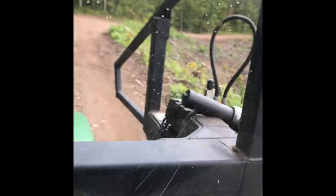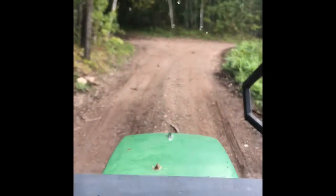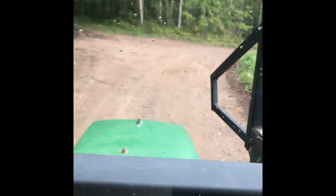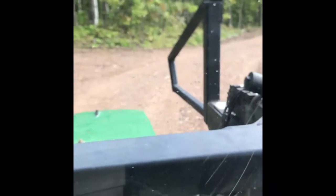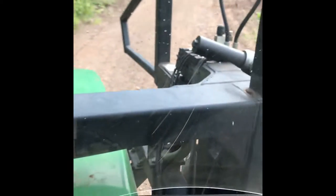Made it to the logging road now. I'm finally going through the woods. Going through the logging road, it's maybe a mile back here. And then it will tee off into the ATV and snowmobile trail. And then I just gotta go down there a quarter mile maybe, and I'll be there. Alrighty.